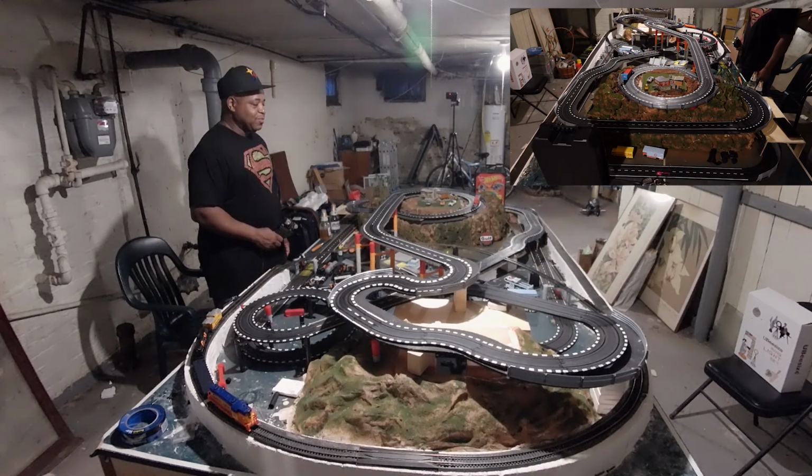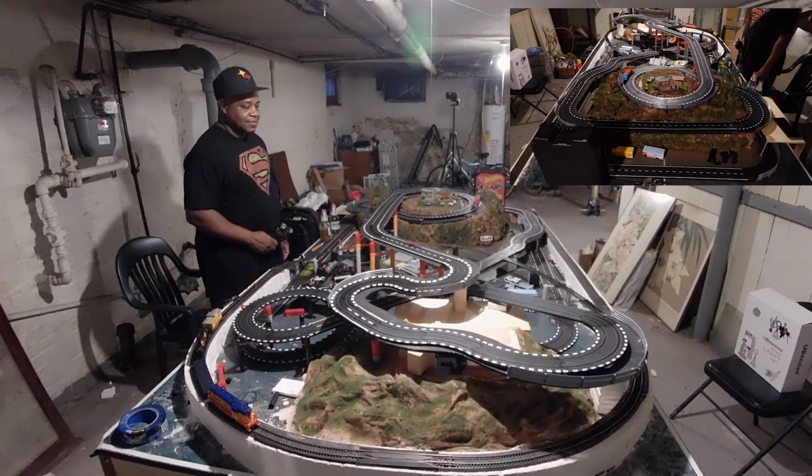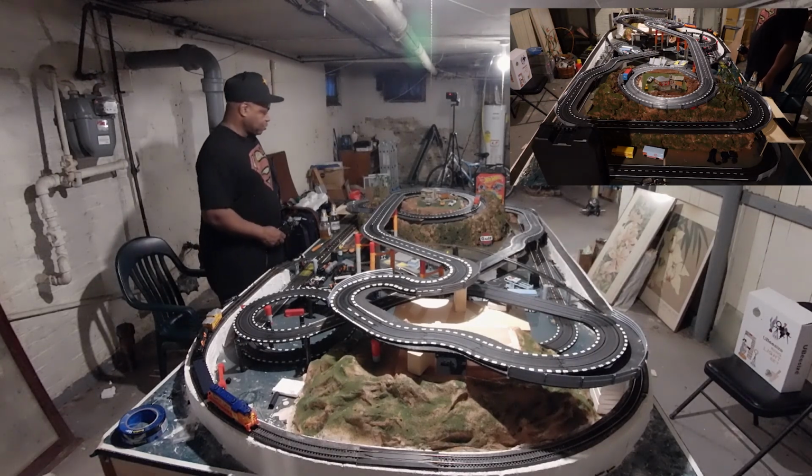Take it apart. If the motor is jacked up, it's pretty much a wrap. Yeah, about the motors, I see guys buy different motors, similar motors but more powerful.